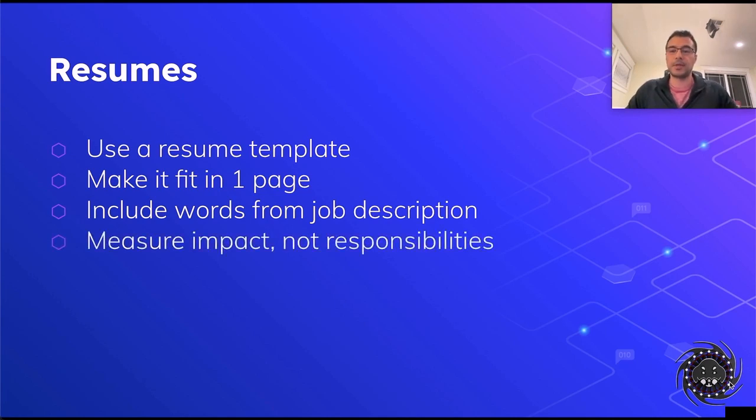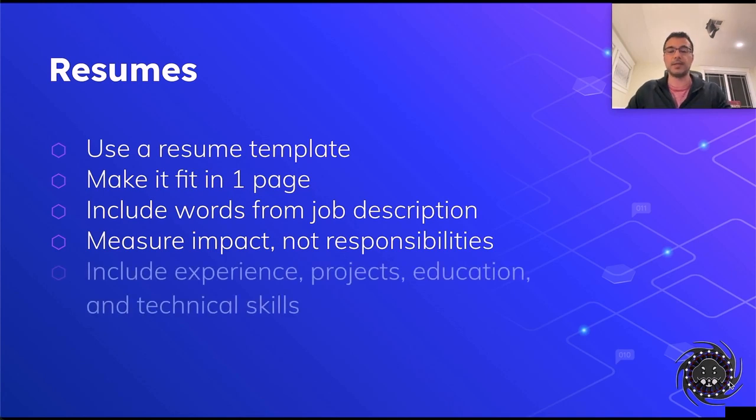Next, when you're talking about your past experiences, measure impact, not responsibilities. Don't just say, I was responsible for all the avionics, or I was responsible for all of the power systems on board SpaceX. No. Measure the impact, not what you were responsible for, but what you actually were able to do. Next, include your experience, for sure.